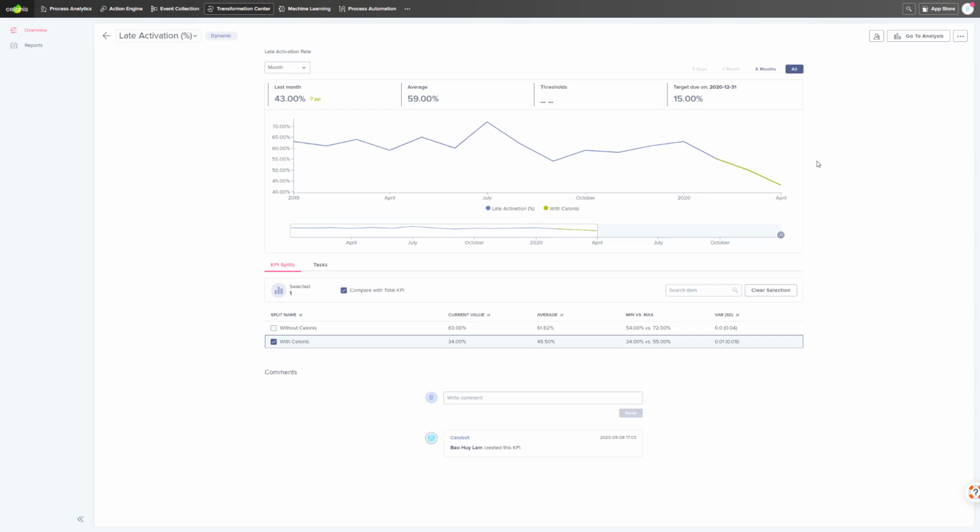Now we see how we are able to use Celonis to optimize our operations toward better in-time activation. We are able to sense friction and root causes that negatively impact in-time activation, implement actions and automations that specifically address these challenges, and monitor the results.